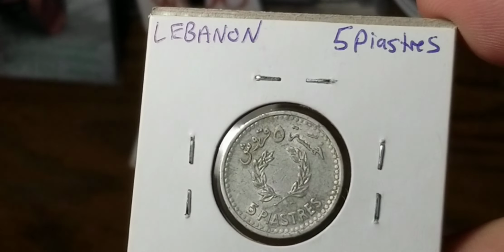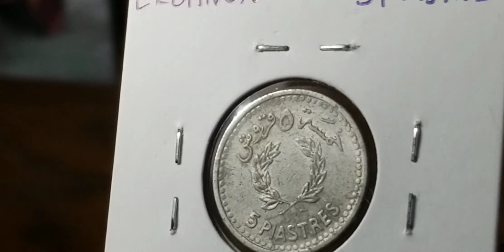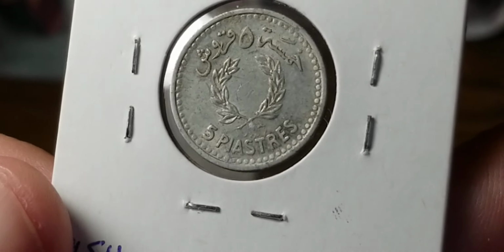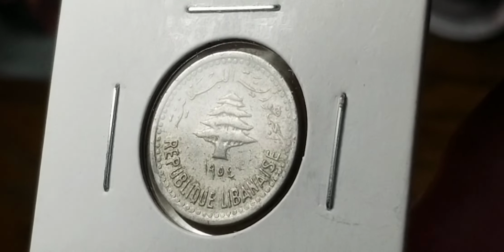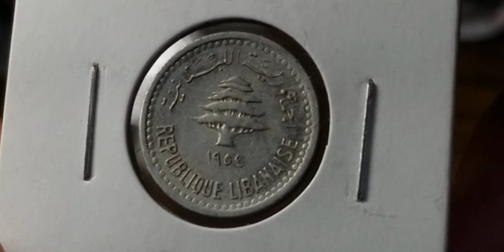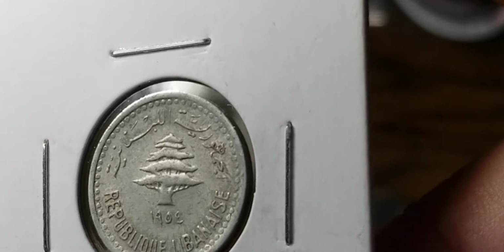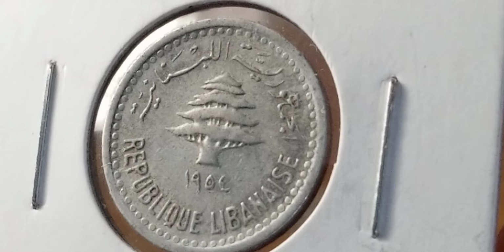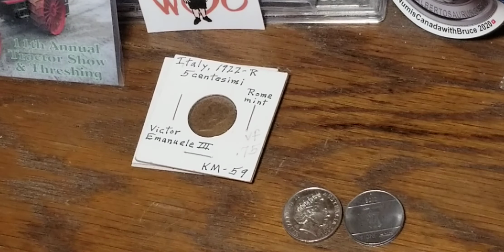Next up, we have another coin from Lebanon. This one is 5 piastres from 1954, KM18. And again, we have the 5 that looks like a raindrop there at the middle, at the top. Of course, it says 5 piastres where we can read it at the bottom. Flip this one over, and that's how we can tell it's from Lebanon. And that one has a date of 1954, and therefore the 4 looks like a backwards 3. But a lot of the coins from Lebanon have the large cedar tree on that side.